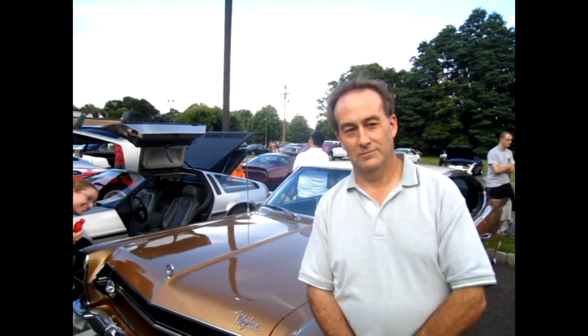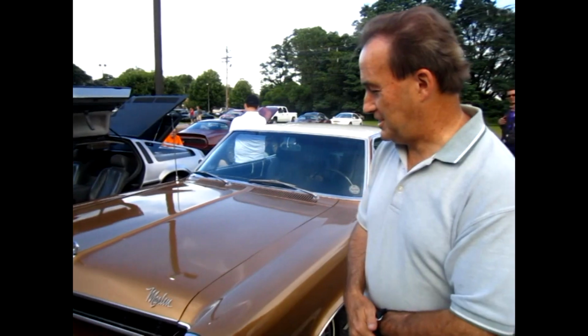So, what's the year and make and model of your car? It's a 1967 AMC Marlin. It's one of approximately 2,500 built. It was built on an Ambassador chassis. It's basically a Marlin, which was built for 3 years. This is the last of the Marlins. It was built in 1965, 1966, and this is the 67. So it was the last of the three. It's totally different from the first 2 years.